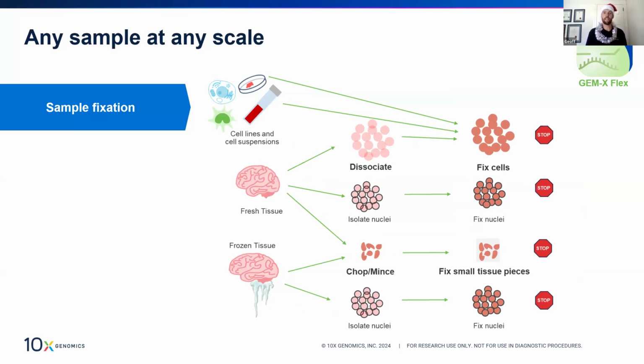As you see here, you take either whole tissue slices or your suspensions of single cells or single nuclei, and rather than having to prepare and run them straight away, you simply fix the samples using 4% PFA, and then you store them for later use. Beyond the sample preparation advantages, this fixation also has the benefits of preserving biological states and fragile cell types.